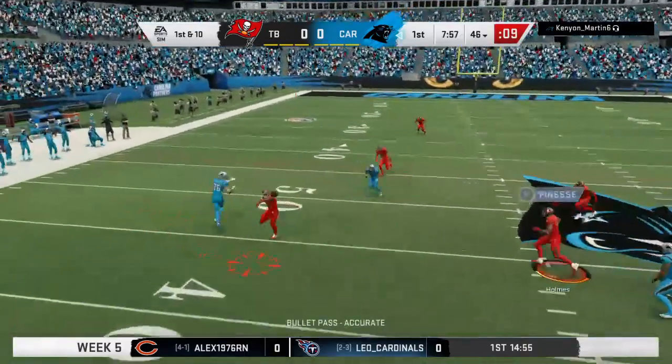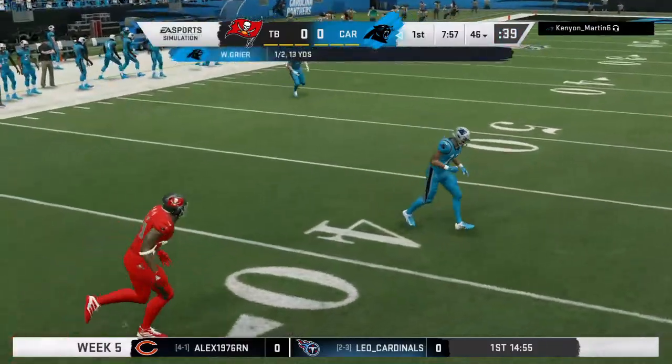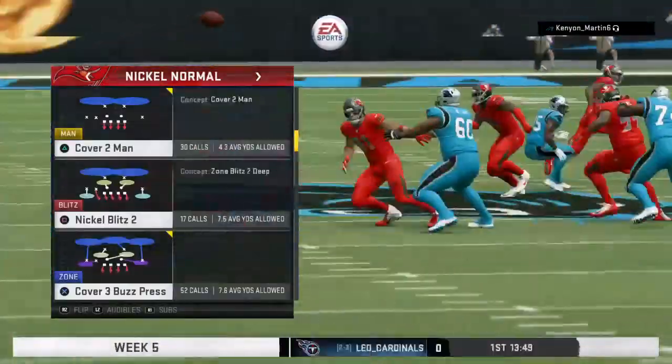Now a first down throw, Greer. And that'll be knocked away. It's incomplete. Nice play there to force the incompletion.